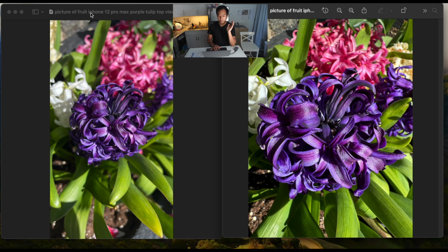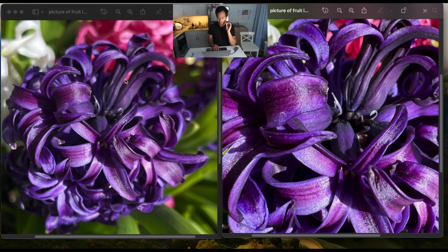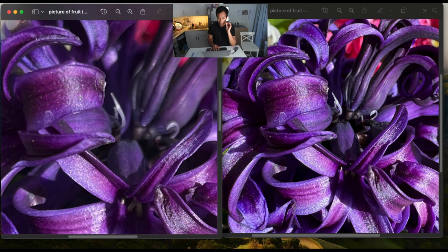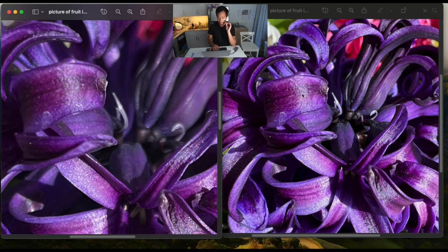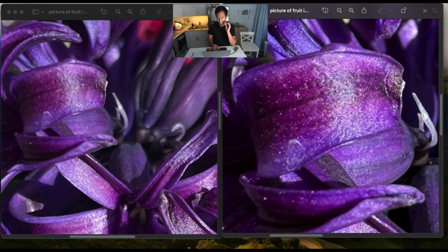Alright, so on the left we have the iPhone 12 Pro Max purple tulip from the top, and on the right we have the iPhone 15 Pro Max purple tulip from the top. I would say hands down the iPhone 15 Pro Max caught more detail. Look, you can see here, this same petal right here. On the 12 Pro Max on the left, it's blurry. On the 15 Pro Max on the right, it is super crisp. Look at that. Way different.